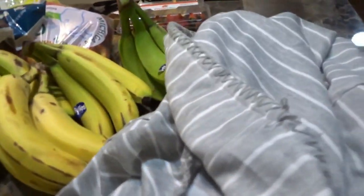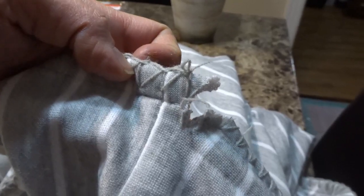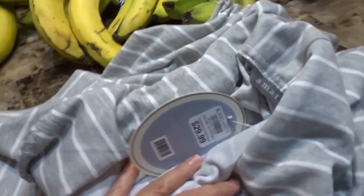But what they did to it is they ripped it, so people who find it in the dumpster can't return it. Or I don't know, they don't want people using it. And they ripped it one more here in the bottom, but it's okay because I'm just gonna use it inside the house. I'll wash it and use it.